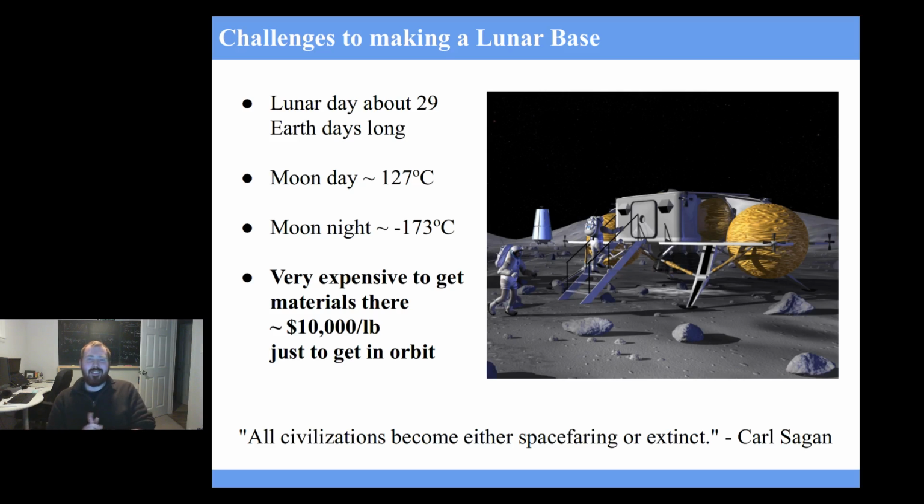And we're going to discuss the challenges to making a lunar base. This is based off a paper that I just read a few days ago. And I want to go through one of the key components that's going to be a stickler for us. So one of the things is that a lunar day is about 29 Earth days long. Remember, the moon's tidally locked to the Earth.